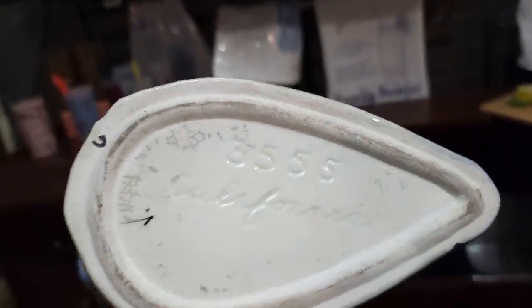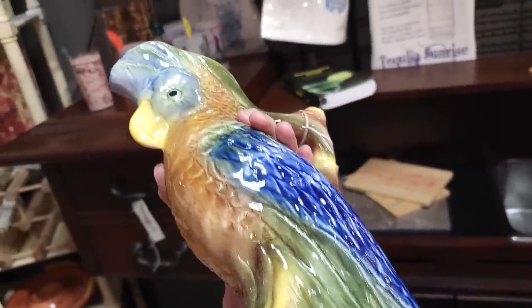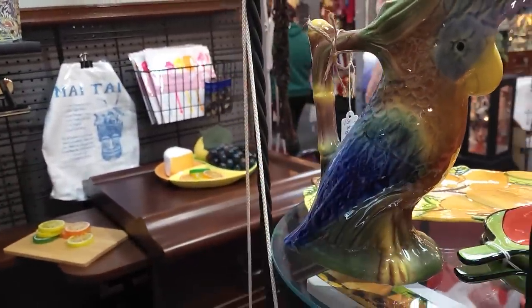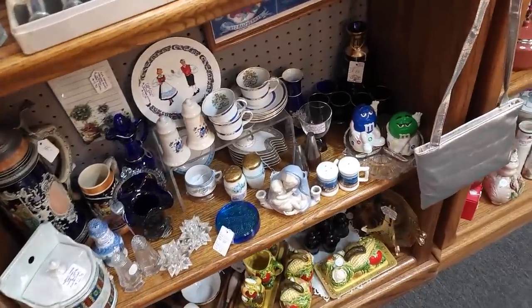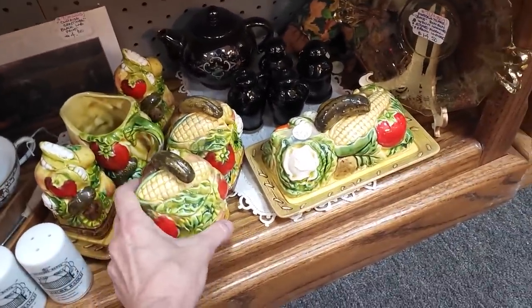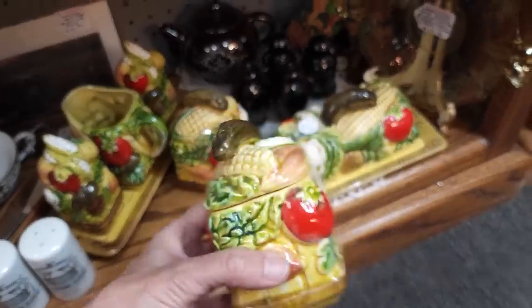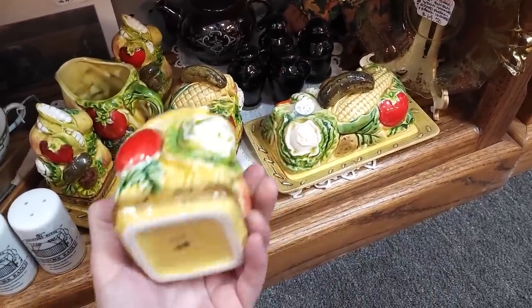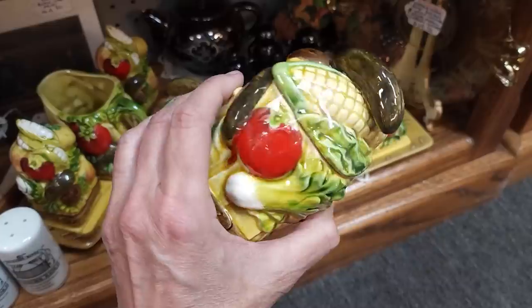He is 5555 California, so he's a California pottery. It's like a majolica. I do kind of love him. He might be coming home with me. I actually found a couple more things while the camera was off that I'll have to show you at the end. This is $30 for the set, and I'm a little fascinated by it.